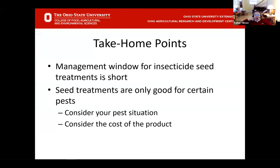So the take-home points from this talk are that the management window for insecticidal seed treatments is fairly short. It is a good product for certain types of pests in certain types of situations. But if you are carefully examining your input costs, consider your pest situation and whether you're getting your money's worth out of that investment in insecticidal seed treatments, and make your decision whether it's worth that investment.